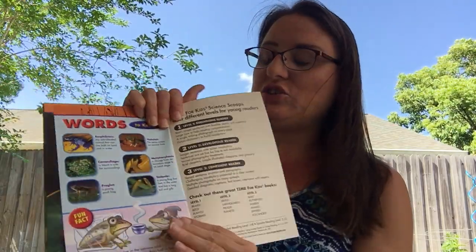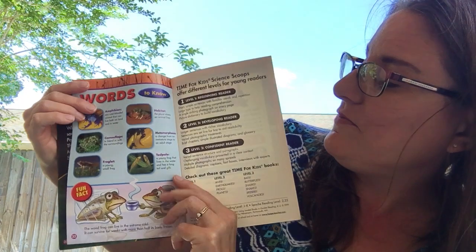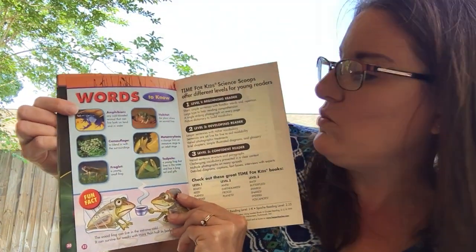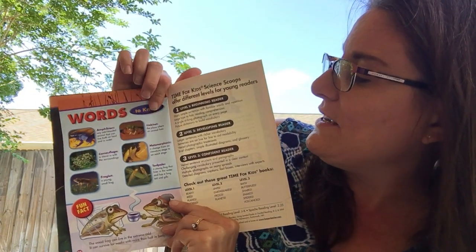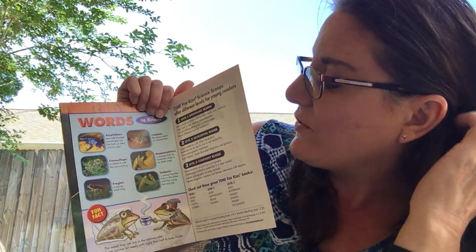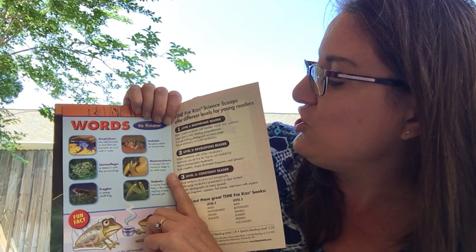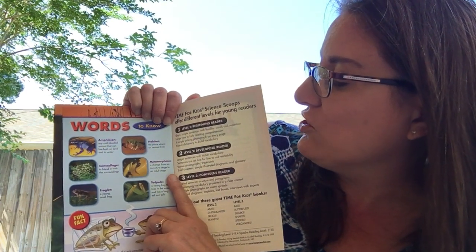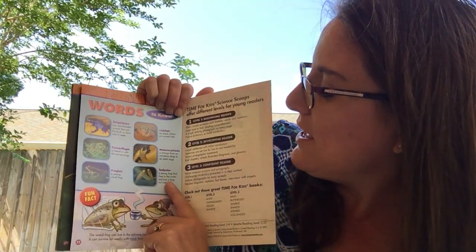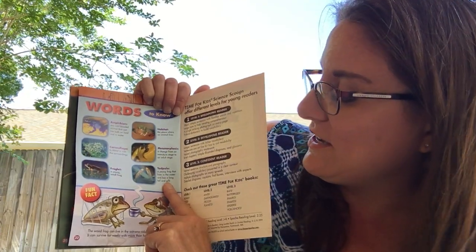And our last page shows our vocabulary again, the words to know. Amphibian, any cold-blooded animal that can live both on land and in water. A habitat is where an animal lives. Camouflage, to blend in with the surroundings, kind of like hide and seek. Metamorphosis is a change from an immature stage to an adult stage. A froglet is a young small frog. And a tadpole is a young frog that lives in the water, has a long tail and gills.